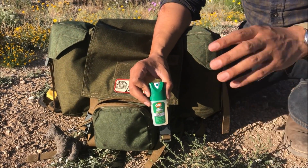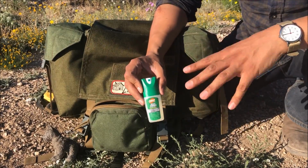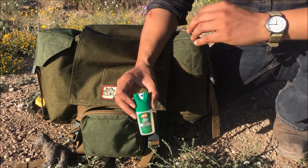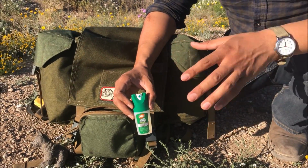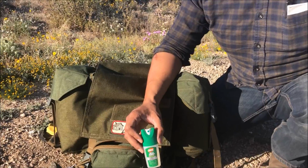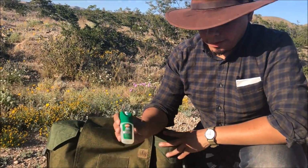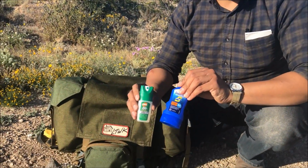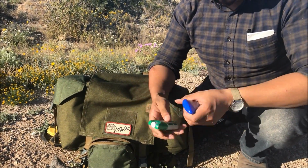Mosquitoes. Mosquitoes carry diseases. So it could be just something that's annoying, but at the same time, it can be life-threatening. Ticks carry Lyme disease. Flies are landing on your face that earlier were feeding on a carcass of some dead animal somewhere. So this is pretty important. I see people forget these two things all the time, and these are the most probable things you're going to need.